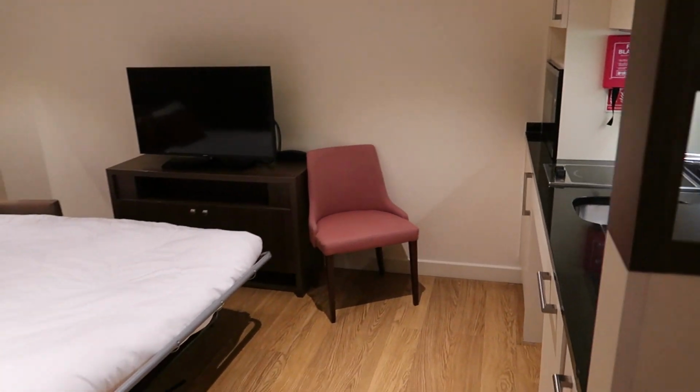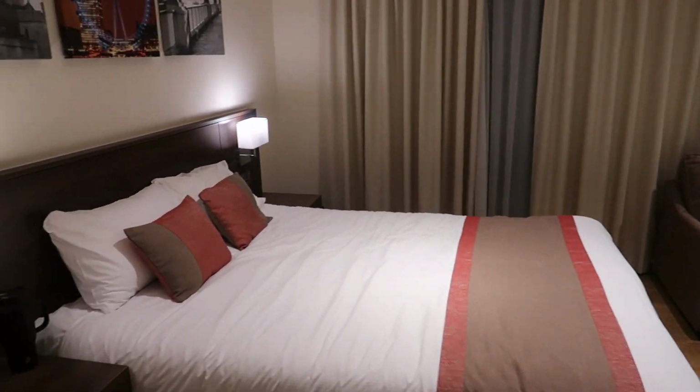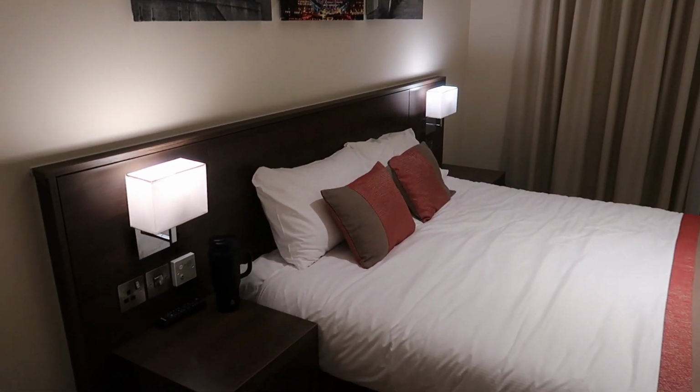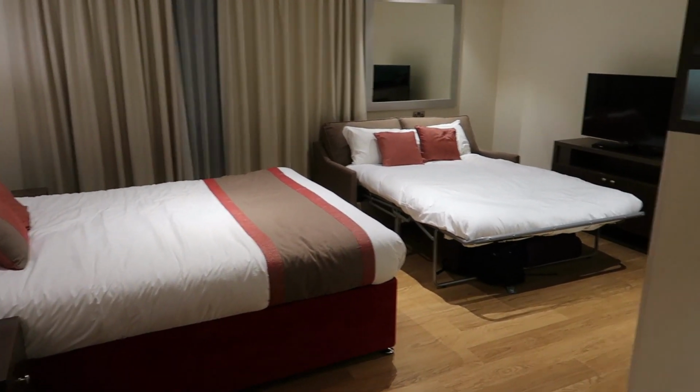But we are loving the space. We're only here for one night, and it is very, very close to Big Ben and the London Eye. It was less than a 5-minute walk up the road. Yeah, so we really like this hotel, and we like the location of it.